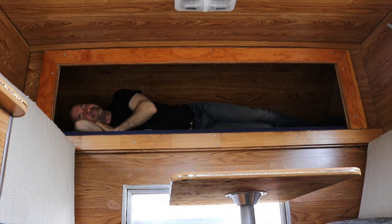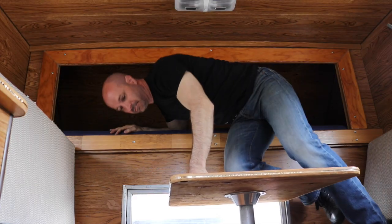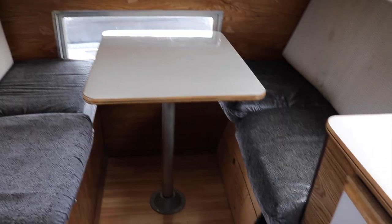I can sleep up top on the top bunk, but it's super cramped, and the actual sleeping area, I'd say it's maybe 2 feet wide, so your shoulder is cranked up, and it's really weird getting in and out of it. But it's just a cool little camper, and I was just so happy when the guy said he'd give it to me for $550.